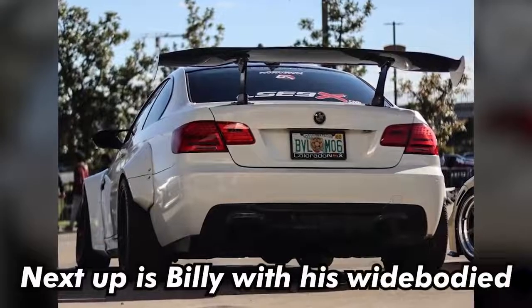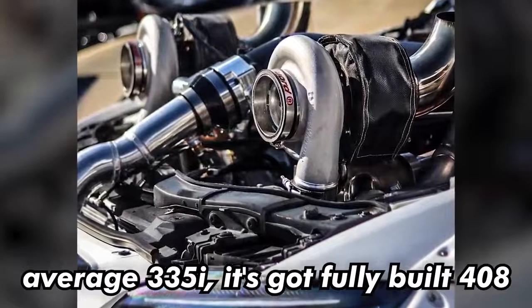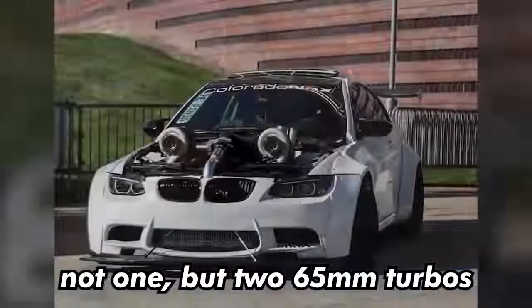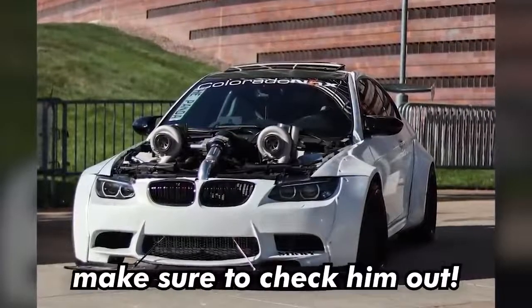Next up, we got Billy with his white-bodied BMW 335i. But this is not your average 335i, because it's got a fully built 408 stroker LS motor that comes with not one, but two 65mm turbos. Besides its crazy evil look, it also shoots massive flames, make sure to check him out.